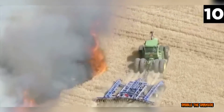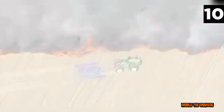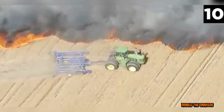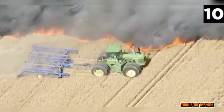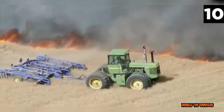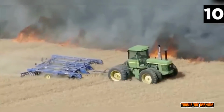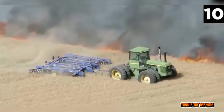Thinking fast, Eric quickly carves a long path across the field to keep the fire from spreading. It's a firefighting strategy called a fire line, which is where you remove the topsoil so that there is less material to burn. He barely manages to stay ahead of the inferno, and the dancing flames grow tall enough to melt the paint off his trusty tractor the whole time.